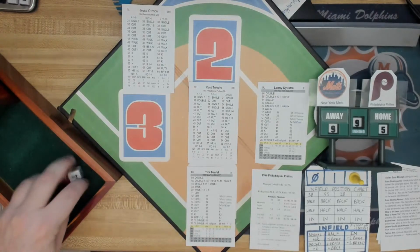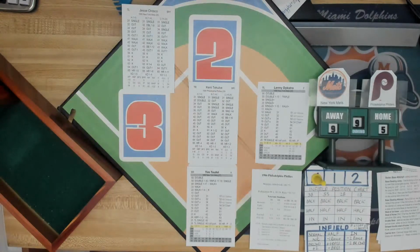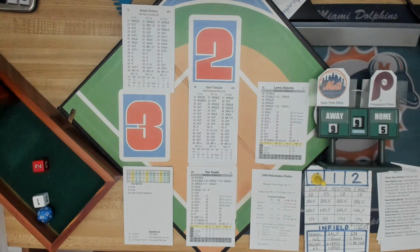Here's Tuffle. Pitch on the way, 21. That's an out. And that is a fly out to center field. One away.